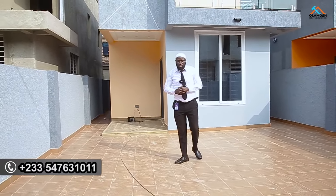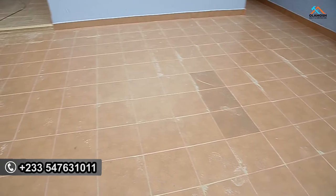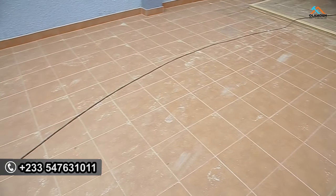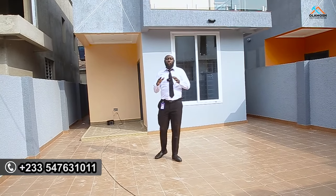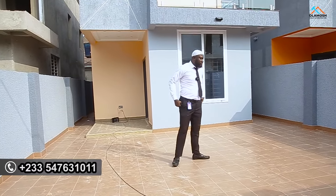Now, let's talk about the floor. Look at these beautiful tiles that were laid on the floor. High quality ones that can take heavy movements. So this quality finishing for the compound and how spacious it is is another major reason why you have to consider this property. Now let's come to the last reason.